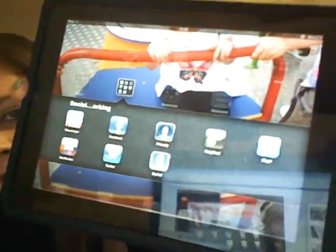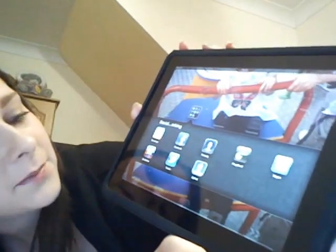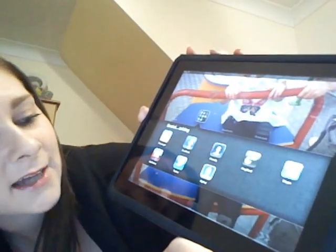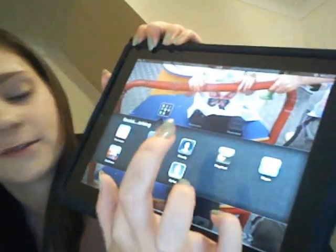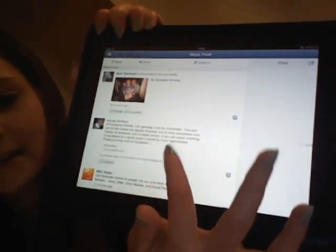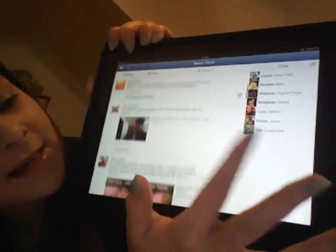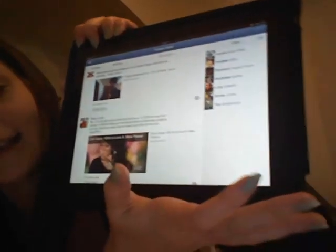Now for social. In my social folder, I don't know if it's picking it up, but I have Messenger, Facebook, Ping Chat, Skype, the Daily Mail, Twitter and more on my iPad. But the one that I find most useful is just the normal standard Facebook one. On this side here are all the news feeds, and on this side here is the chat. So it just makes Facebook really easy, and I always use this app when I go on my iPad.